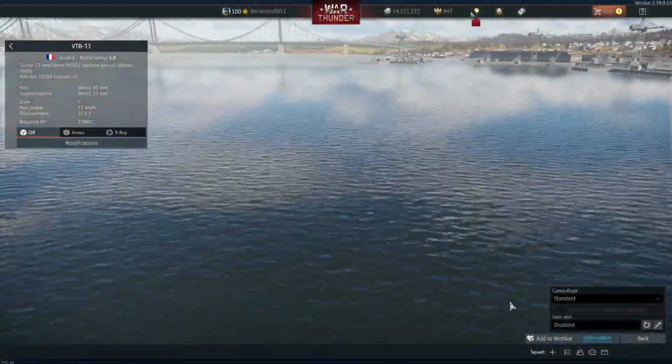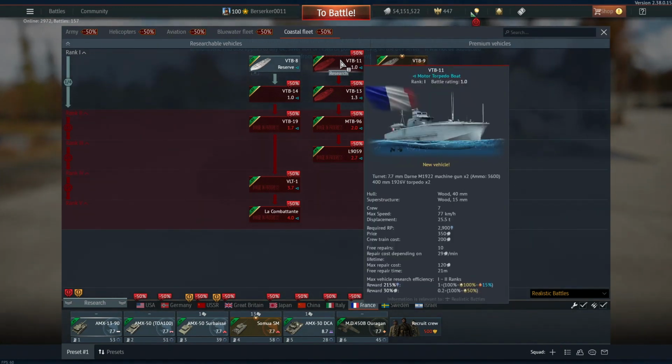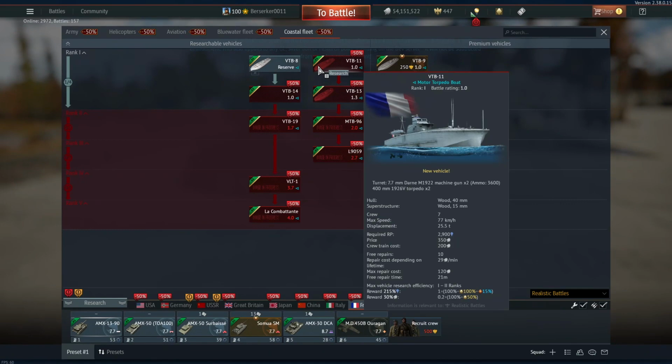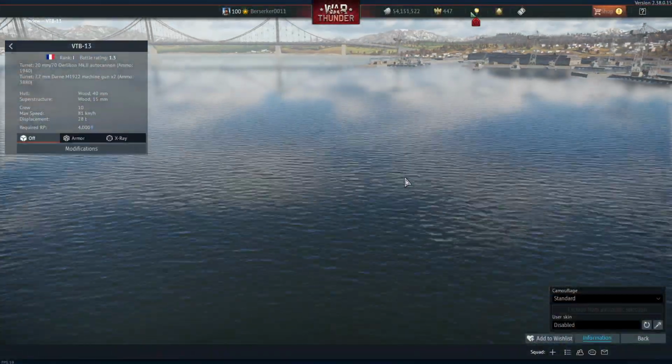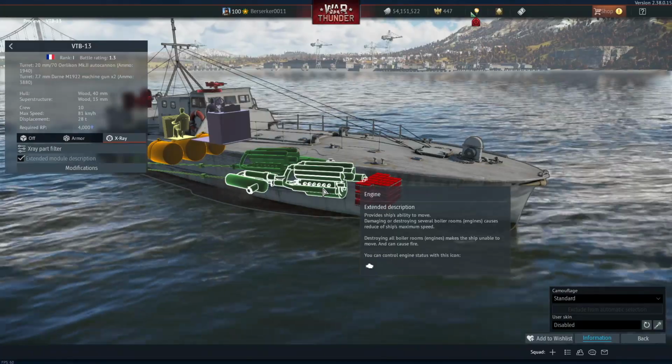French. I wish I could test drive it, but oh, Wellington. Well, the 14. Same thing. No, the 13 first, because, you know, we're going by the numbers. The VTB 13.